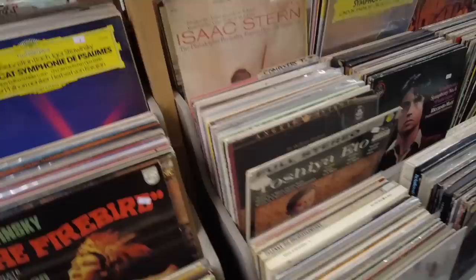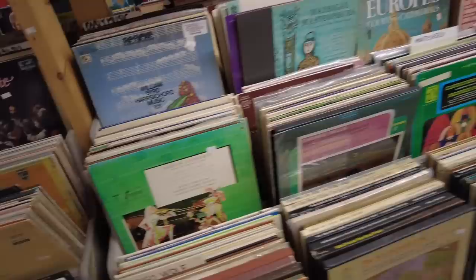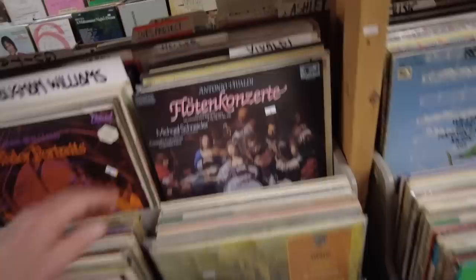And it's more about what you're looking at than anything. Archives, DGGs, Londons. You could put 50 great records together easily and start a classical collection.